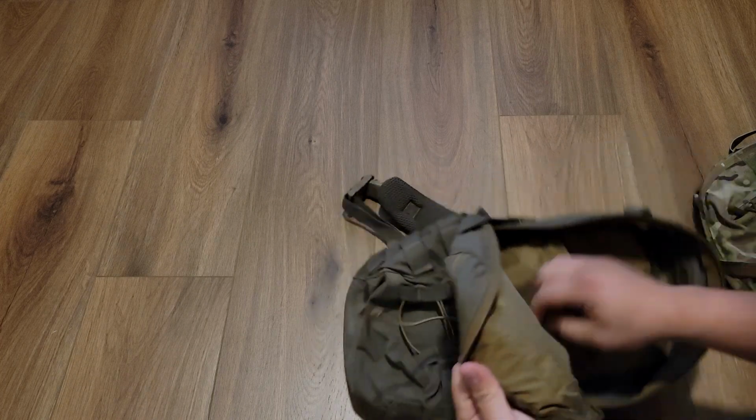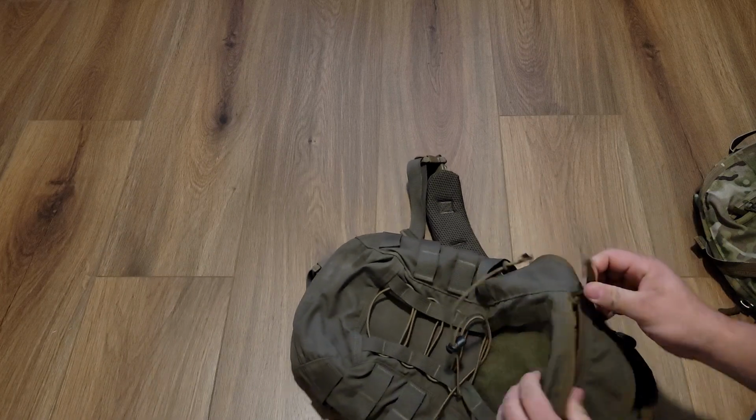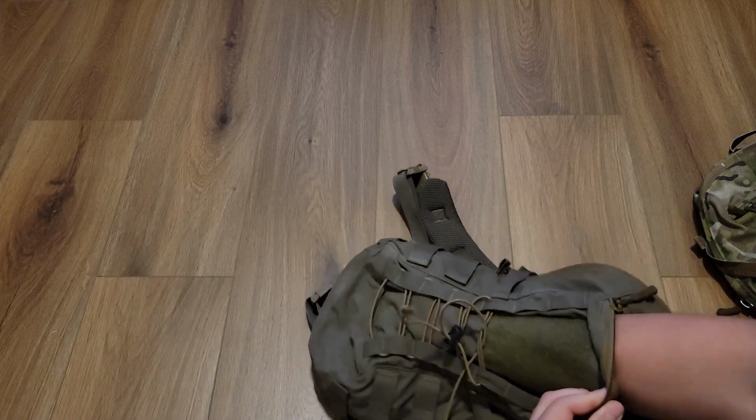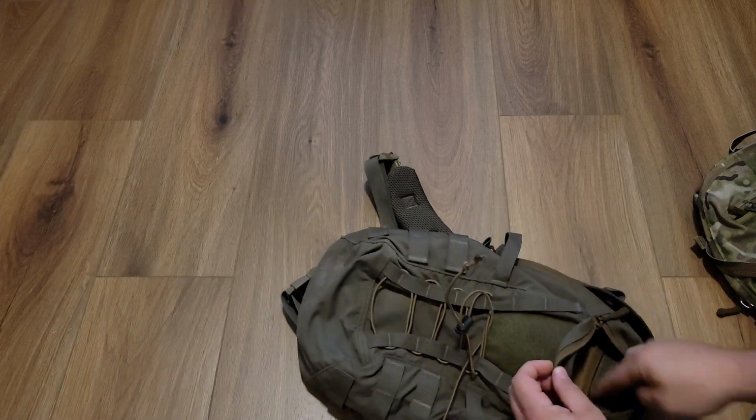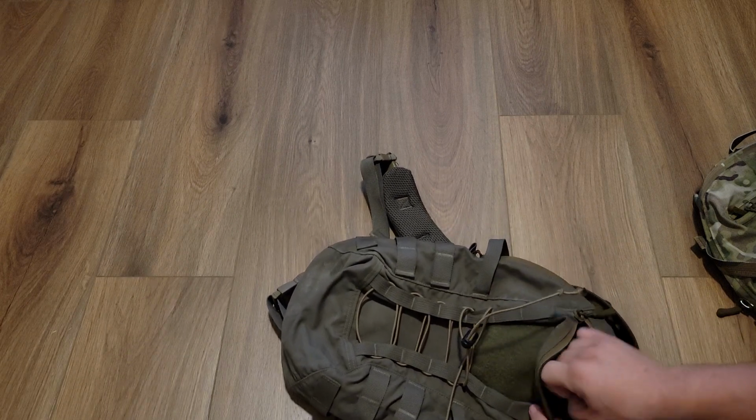Internal pocket, main pocket here. It's dirty because I put dirty stuff in there. Put an e-tool in there. And then a smaller pocket with a tiny little pocket in there for whatever knickknacks you want.